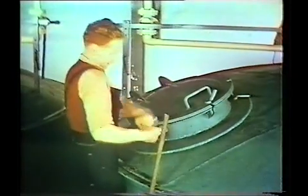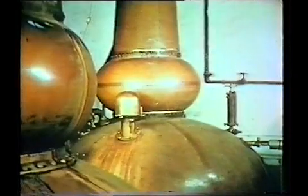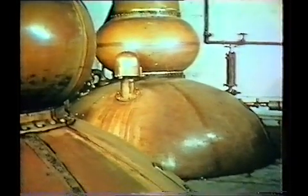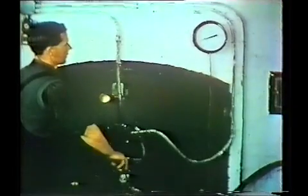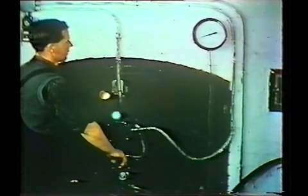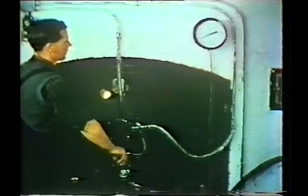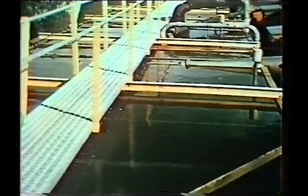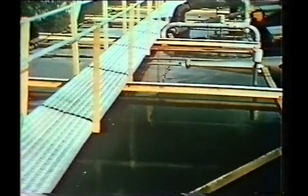Now begins the process of distillation. In this wash still, the wash is heated until it vaporizes. Fire by oil, the cleanest and most modern fuel. Vapor from the wash still. In this tank, there's a coil of metal called a worm, in which the vapor is cooled back to a liquid.